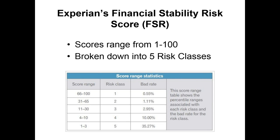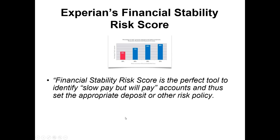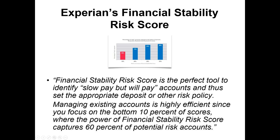That's huge. This is exactly why they're in business: to come up with these kinds of analytics to help businesses know, hey, look, this guy has an 11 score. Well, that means you've got about a 10% bad rate with that person, much different than a 2 score where it could be a 35% risk. Big difference. It helps business owners, lenders, and credit issuers make much smarter decisions. So the Financial Stability Risk Score is the perfect tool to identify slow pay but will pay accounts and thus set the appropriate deposit or other risk policy.